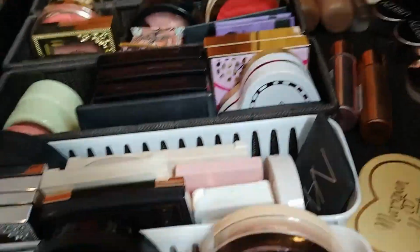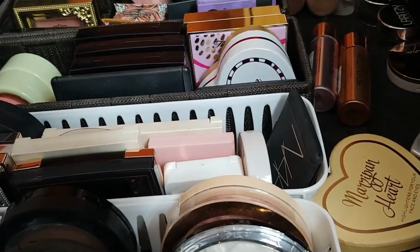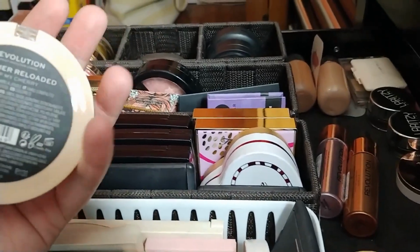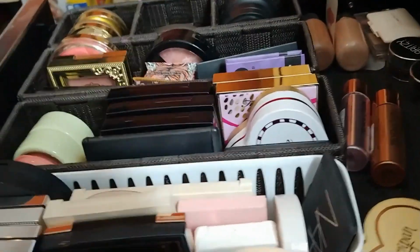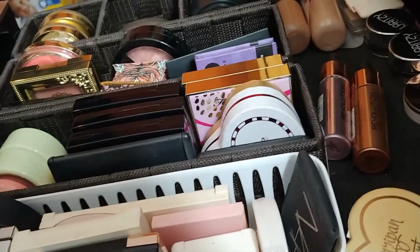And then for blushes, I usually like to pick two, so we will go with, I'm going to pick this red one here. This is in the shade Pop My Cherry by Makeup Revolution. This is new to my collection, and I want to use it a little bit more. That is very bold, so we will pick more of a neutral one as well.